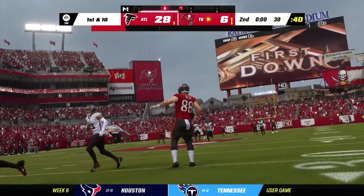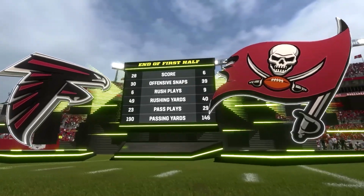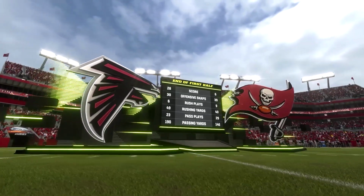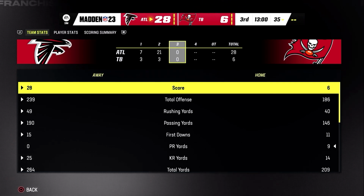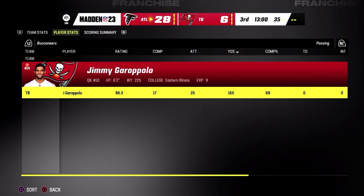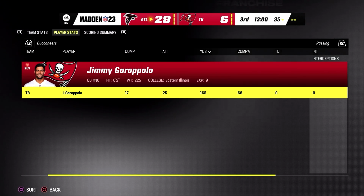This score remains 28-6 as we enter halftime, and the Atlanta Falcons offense has a lead in the total yards for their team with 239 yards of offense. The Buccaneers, meanwhile, only have 186 yards of offense, most of which has come through the air, which, you know, is what you would kind of hope to see, and Jimmy Garoppolo has been exceptional so far. He has gone 17 of 25 for 165 yards with a 68% completion percentage.